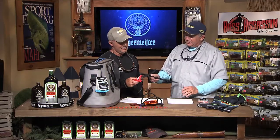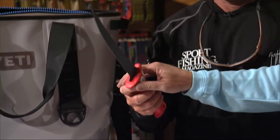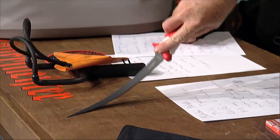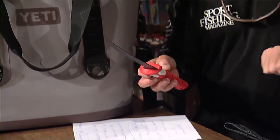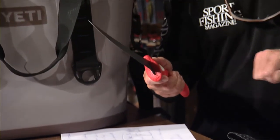This is the Bubba Blade. This is a new Bubba Blade. This is a 9-inch tapered fillet Bubba Blade. It's real flexible. You can get down there and really lean on it. It's stainless steel with titanium, and it's got a Teflon coating on it, so when you're sliding it through the fish, sometimes the meat will stick to the blade. When you're trying to fillet a fish, it won't do that with that Teflon.